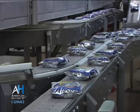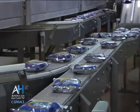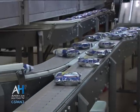We make about 1 million moon pies a day. It's 300 million a year times 97 years. We got lots of moon pies being made here.